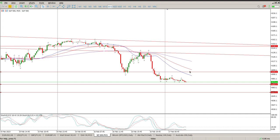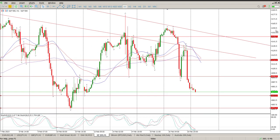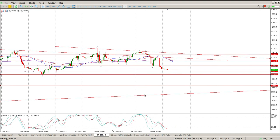So looking at 4100, the next logical level would be a little bit higher up at 4117 for a rejection. But you can see by all the lines that we've got in now that this is a very strong area of support at the moment, and also potential resistance. And technically we need to break below 40.50 for anything to be really validated properly.